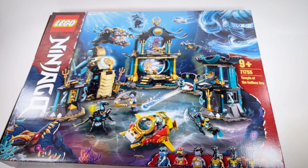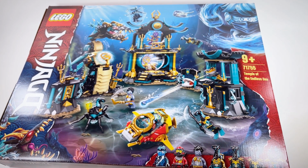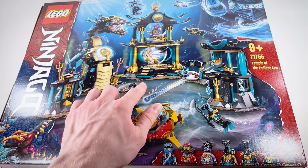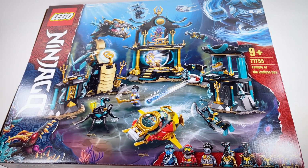And that brings us to the box, which normally I ignore because I don't really care very much for the boxes. They're there to house the set and I guess basically advertise it. And this one does the job pretty well, I would say. There's a lot of action going on, and there are a couple of the more exclusive minifigures highlighted, and overall, as a kid, it definitely would have sold me on the set.